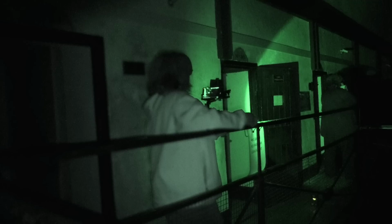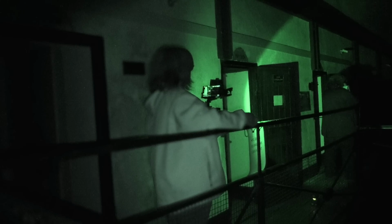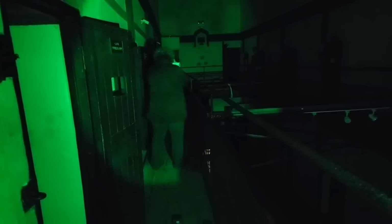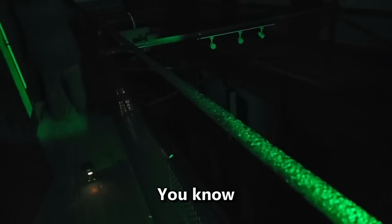Did the prisoners look after you well? The ladies that were in here? I believe the prisoners looked after you on the top floor here. It wasn't the guards. Did they take good care of you? Yes. Oh, good. I'm glad they looked after you. We've got to go soon. Oh, that sounds like footsteps down there.